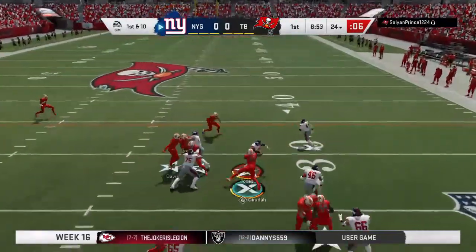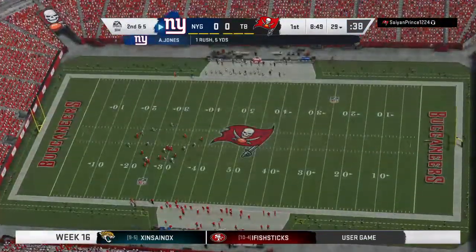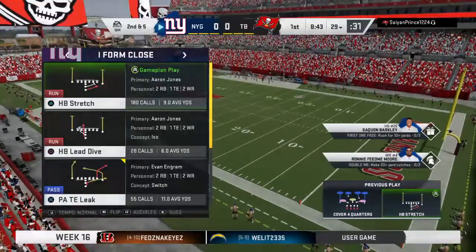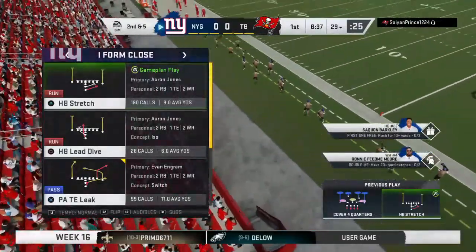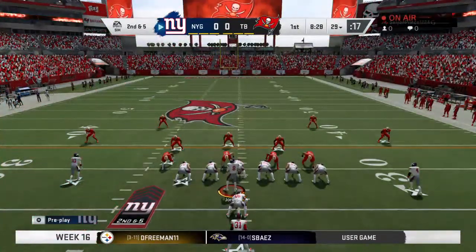Now the man from UTEP, this is Aaron Jones. 5 yards on the game's first play, second down. A quick burst there, and he nicely bit off a pretty decent gain. After the pickup of 5, here's 2nd and 5.